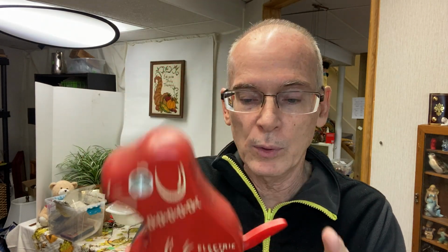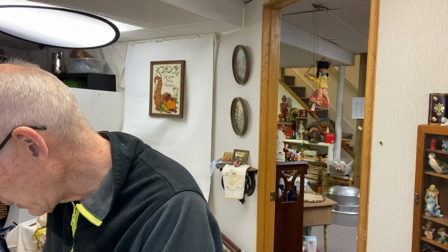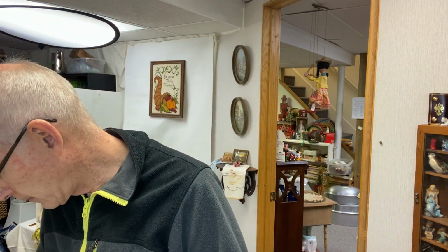But little cowboy drinking straw. That's pretty fun. And then there's this My Pal electric eye dog. So you'd put a battery in the bottom and his eye would light up. So it's kind of like a flashlight when you pulled his tail down. He does have one little break on the bottom there, but yeah, what a fun little toy.